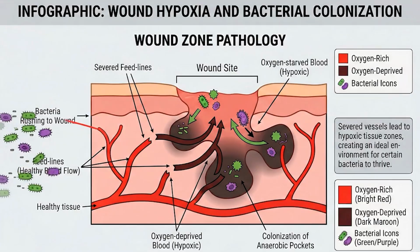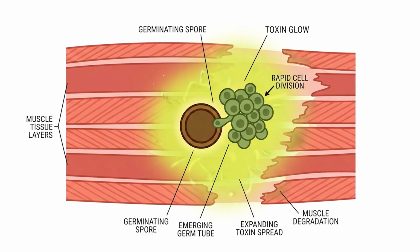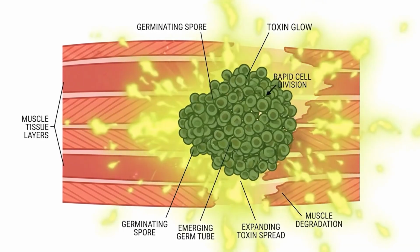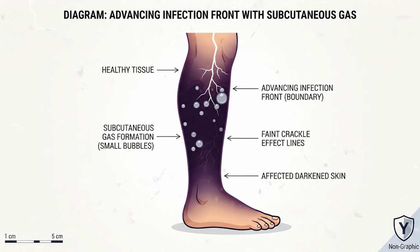The cut vessels mean parts of that tissue get no blood, no oxygen. To these bacteria, that's a 5-star hotel. The spores wake up, multiply, and one of them starts producing a toxin that dissolves muscle from the inside. That's gas gangrene. It spreads fast, and it leaves bubbles of gas under the skin you can feel crackle.